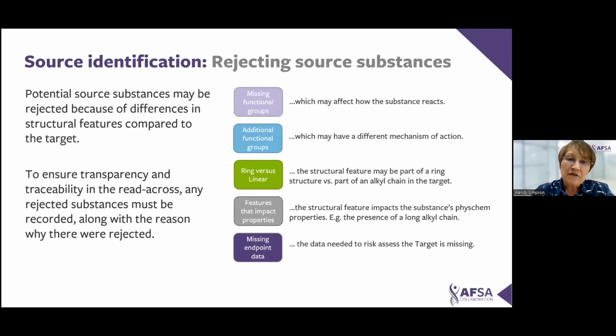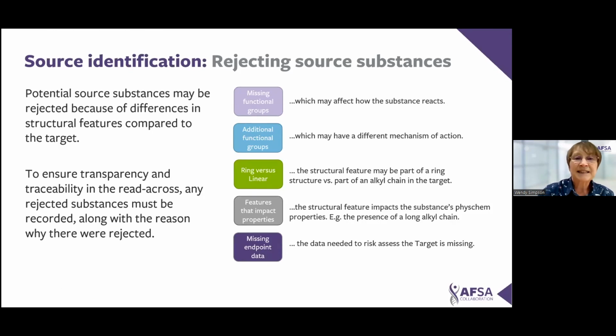So as I said, you might reject some source substances. There might be missing functional groups, or additional functional groups associated with toxicity. The structural feature might be in a ring versus a linear structure. There might be structures that impact properties, for example, the presence of a very long alkyl chain, or you might actually have missing endpoint data, so there's no point considering that source substance at all. So basically anything you reject, it's really useful to log that and log the reason why you rejected that substance. Next slide, please.